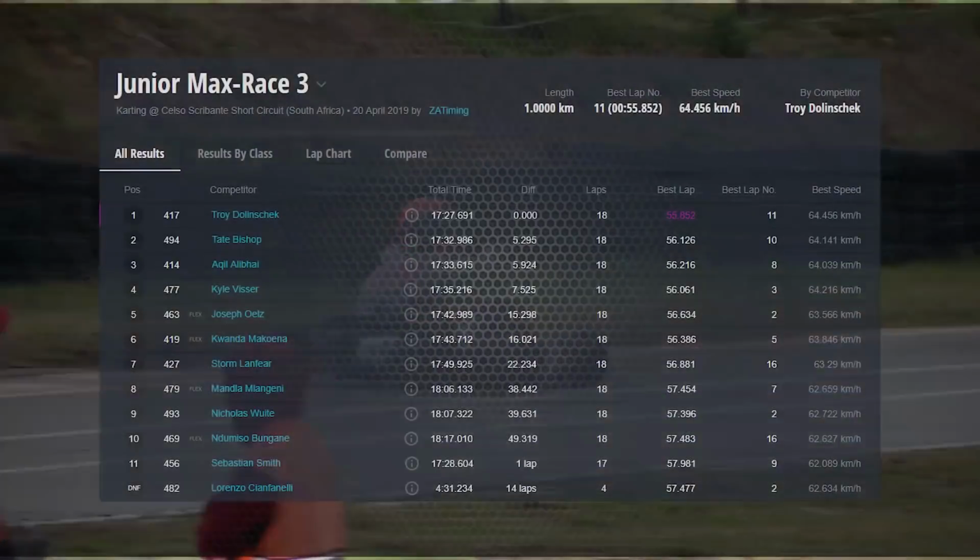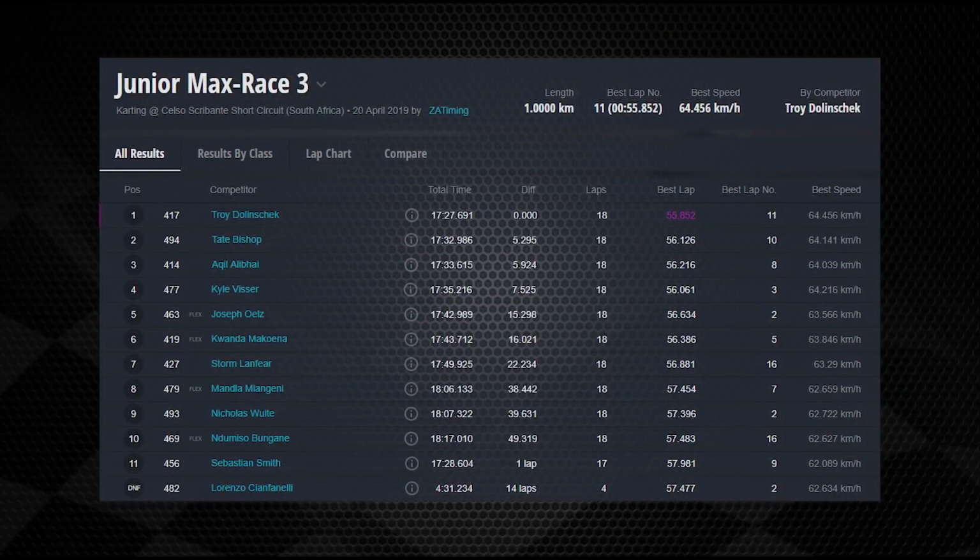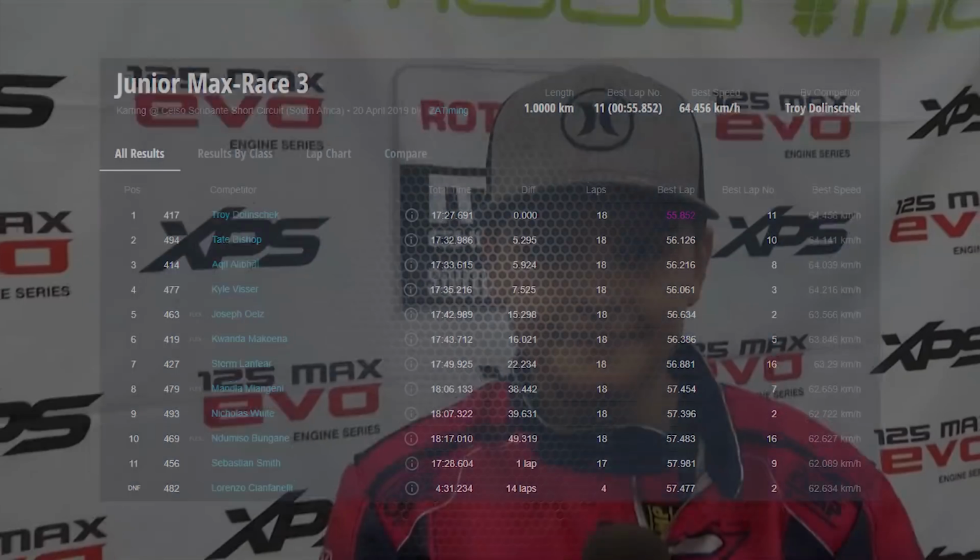What a race meeting here for the Junior Max. Dolenchek and Bishop the top 2 ahead of a Levi and Visser. Ools ahead of Mokoena. Storm Lanfear up in 7th place, beating out Malungeni, and then it was Vate, Bungani, Smith and Kian Fanelli with that DNF parked on the sideline. 2nd round of a championship, done and dusted, and once again for you, overall win.